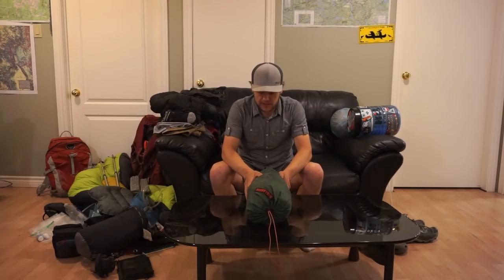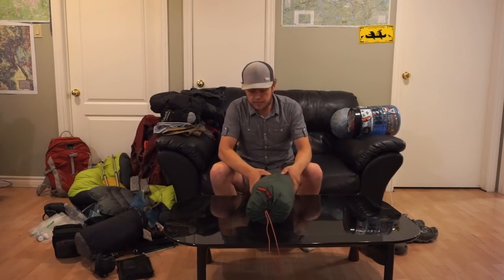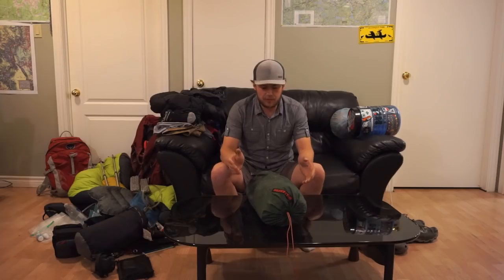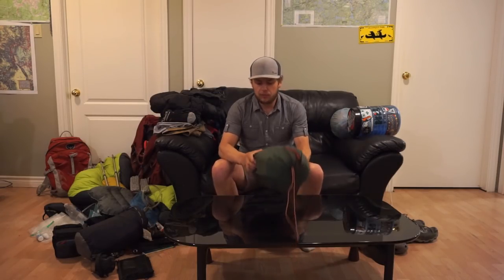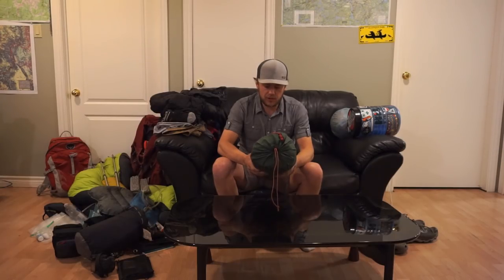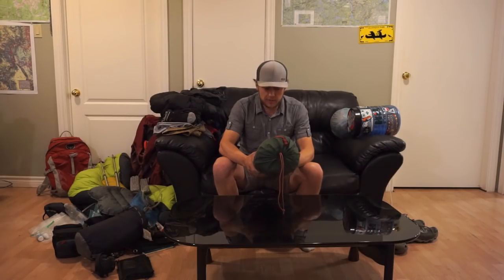My biggest weight savings is my tent. Went from, this is the Hilleberg Nallo 2, which is close to 6 to 7 pounds. And I really, really do love this tent. It's absolutely bomb-proof, very comfortable to be in for like a whole day if you're stuck in it because of a storm or something. It can be incredibly windy out and you're very comfortable inside your tent.